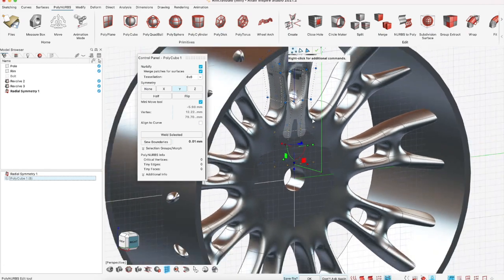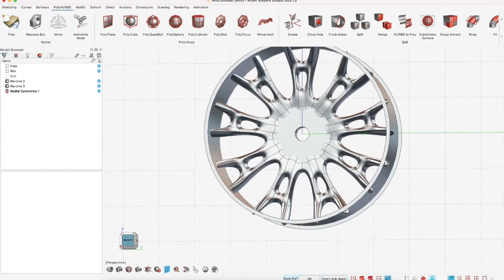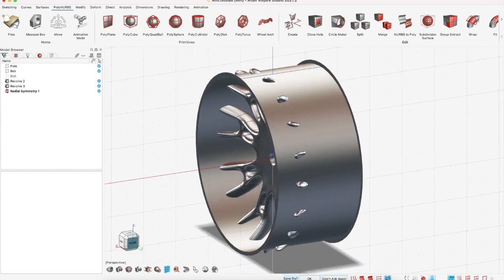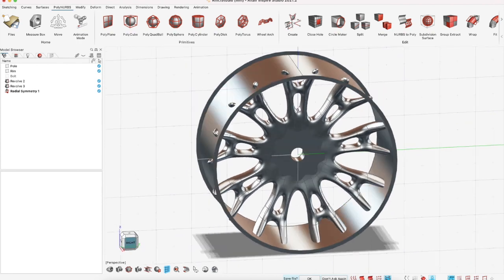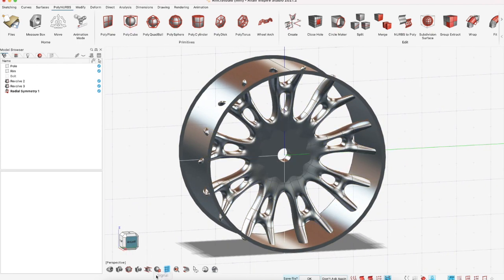Okay. So this looks pretty good. I'm not that good of a designer. You can do a much better job, I'm sure. Let's enable perspective again.